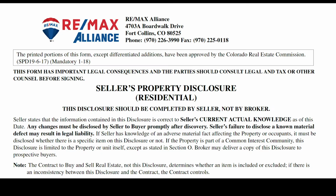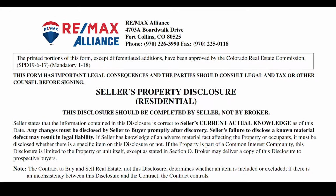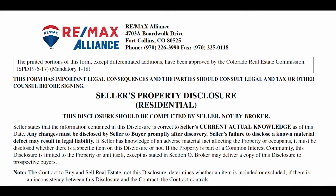Let's talk a little bit about the seller's property disclosure. What can the buyer expect for this date? So, let's start with what the seller's property disclosure is, and then talk about the deadline a little bit. The seller's property disclosure is a form the seller fills out, which is everything that they're supposed to know about the property.